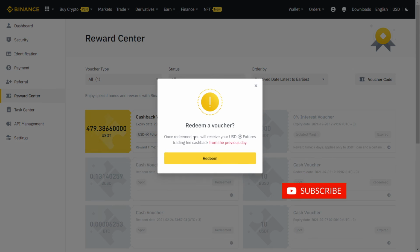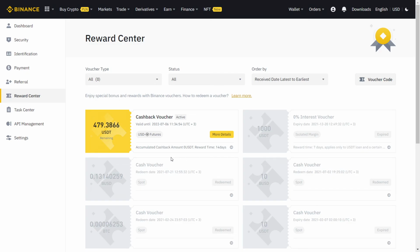Once redeemed, you will receive your USD Futures trading fee cashback from the previous day. Alright, whatever, I'm not going to trade today, so I'm just going to redeem it. And I successfully redeemed it, so now I understand how it works.